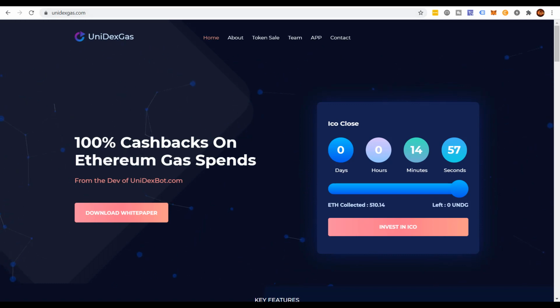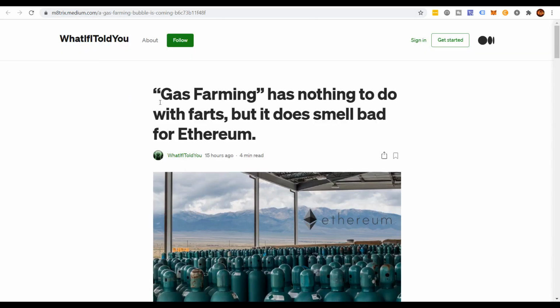With that being said, I want to address this article here. What is gas farming? This is a little bit of a different dynamic. If there's UniDex token and there's Ethanol token and there's another token coming out and another token coming out, there's like 5 tokens out. If everybody's using these tokens, what ultimately happens? Let's go through this article, because a lot of people have this question.